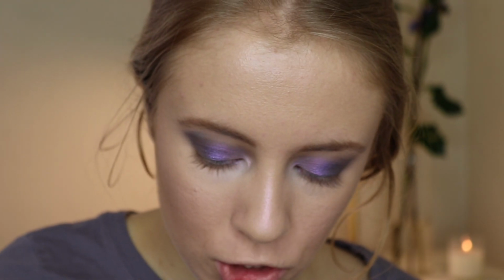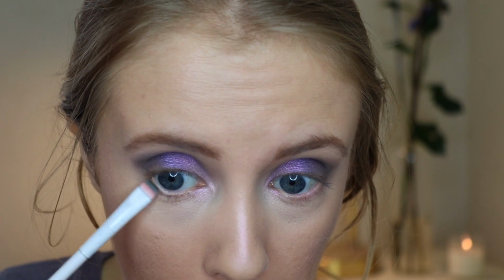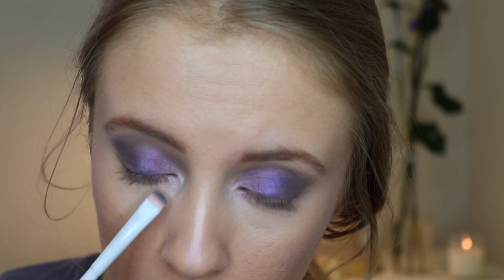I'm gonna smudge the shade called Genuine. This is almost black, but not quite. I'm gonna smudge that on the lower lash line, just the outer half. Ooh, my brush picked up a lot and I barely tapped it in there. I'm just gonna really try to lightly smudge this on the lower lash line. I don't want to go too heavy. This eye look is already turning out really heavy.